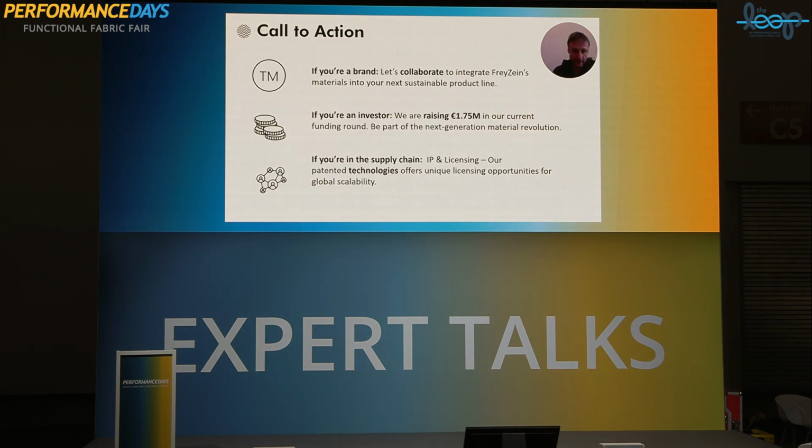If you're a brand, let's collaborate and contact, in best case, Madeleine, or write us an email. If you're an investor, we're currently raising a seed fund of 1.75 million. And if you're in the supply chain, we have great opportunities with licensing our patent technologies, and we offer global scalability.